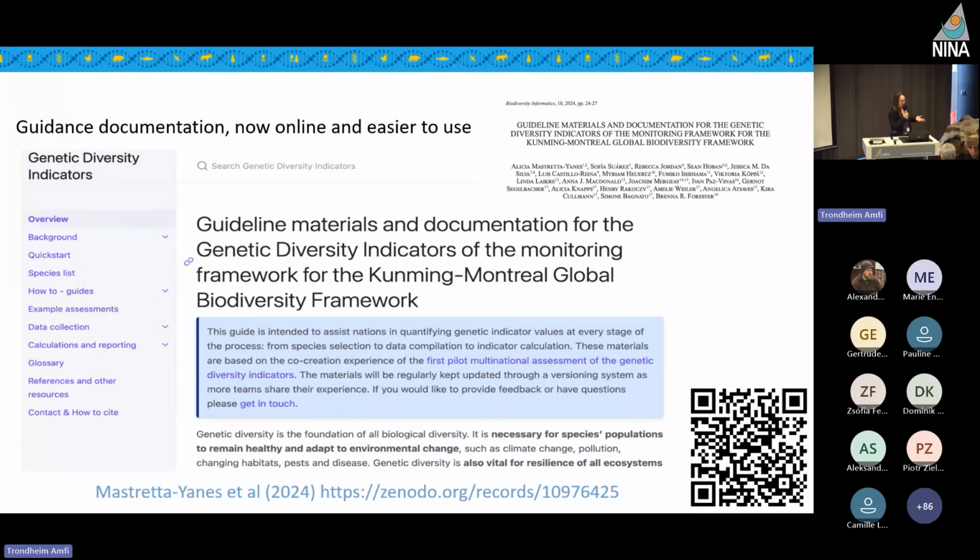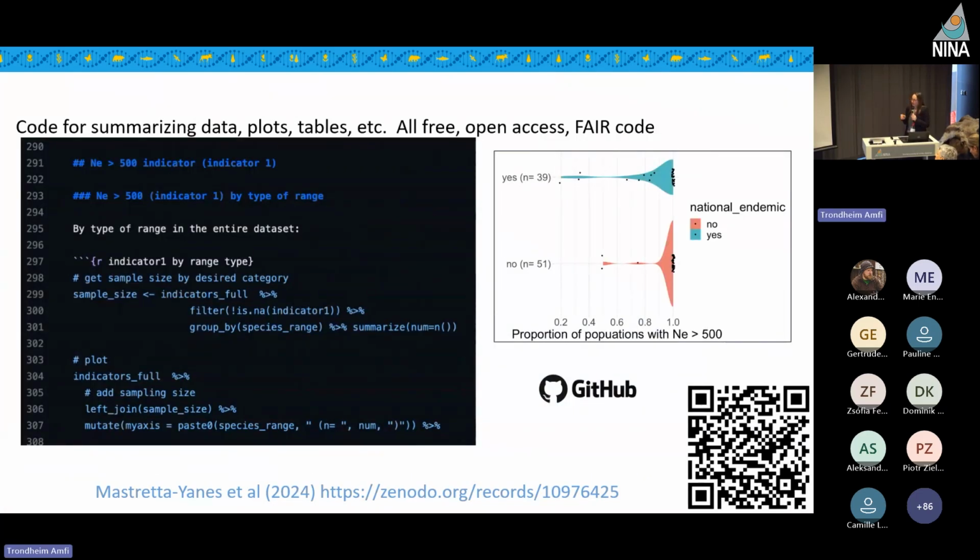And these guidelines are available online, along with a ready-to-use template for this web form that you can use. We also have a GitHub project dedicated to the genetic diversity indicators, with ready-to-use scripts available for the estimation of the genetic diversity indicators, based on the variables that are collected through this Kobo form, because it's important to highlight here that the Kobo form only collects the data. It doesn't calculate anything, so you can extract the Excel sheets, and then we have a script that does the actual calculations.